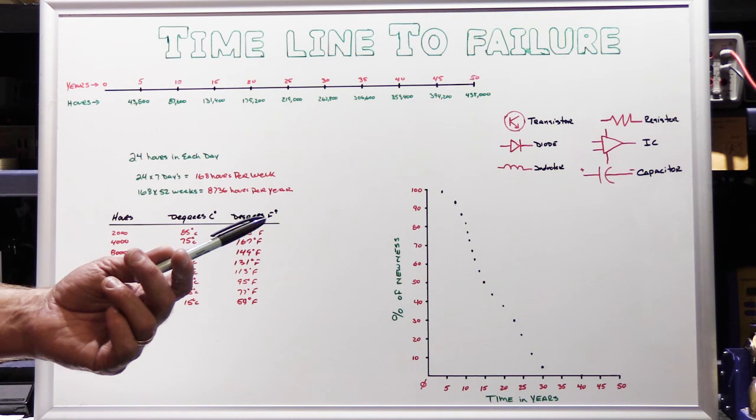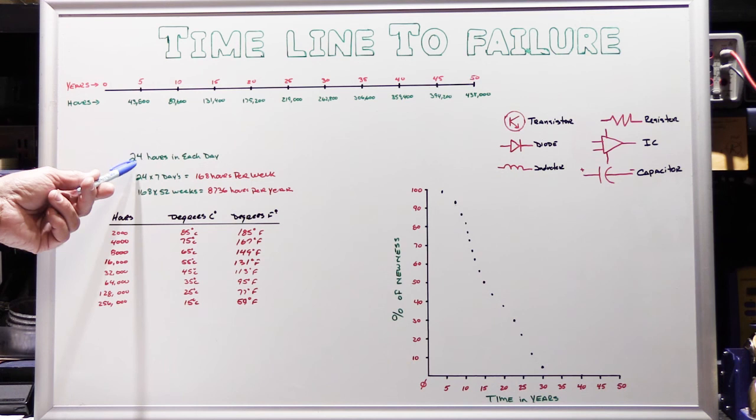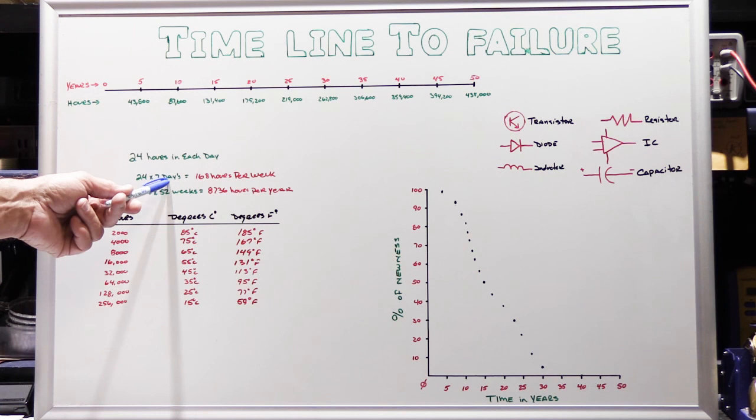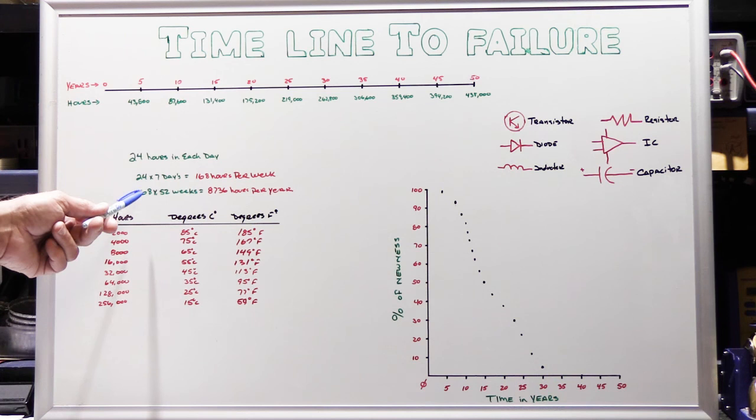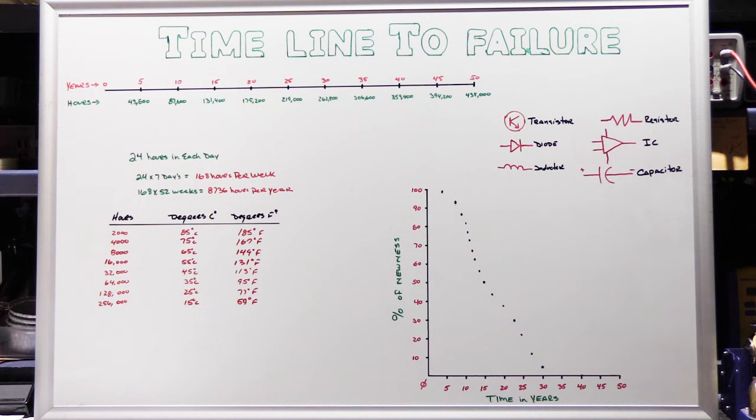Now that you understand that modern systems are on 24 hours a day, 7 days a week, let's look at how that adds up into the number of hours for any given time period. It's really simple. There are 24 hours in every day. So 24 hours times 7 days, which is 1 week, is 168 hours per week, and there are 52 weeks in a year. So in a year's time, your intercom has accumulated 8,736 hours on it, regardless of whether you use it or not. It's sitting there turned on, waiting to be used.